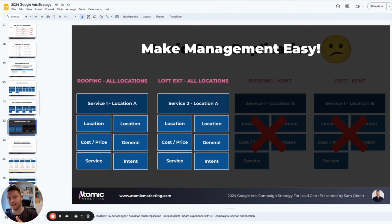So in this slide here, you can see we like to put all locations for that one service under one campaign. And then here we've got all locations with this loft extension or loft conversions campaign in another one. So service 1, location A, service 2, location A. Hopefully that makes sense. It just makes it a lot easier to manage.